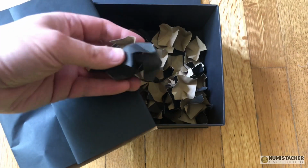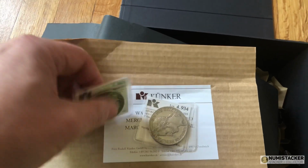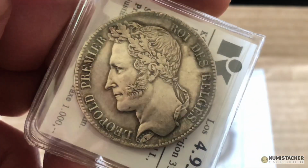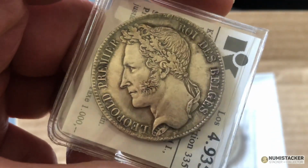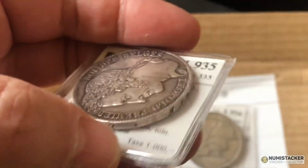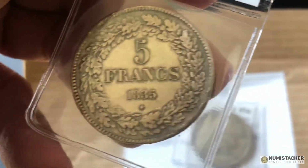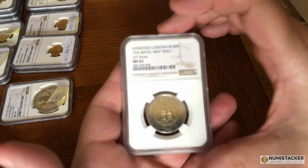This next one is an auction win that came in from somebody directly to me to have graded, and these were won at the prestigious Künker auction, a European auction house, very highly regarded, and the person bid for these online and had them delivered straight to me because it saves on a couple of lots of postage if you want them submitted to NGC. So 1835, 5 franc piece, very nice.